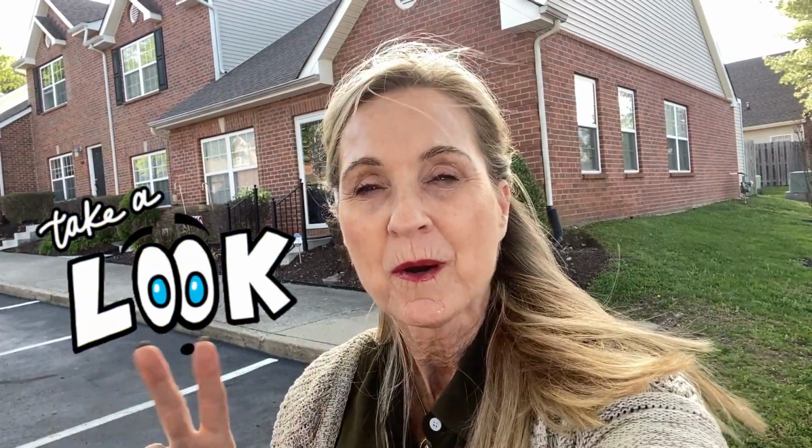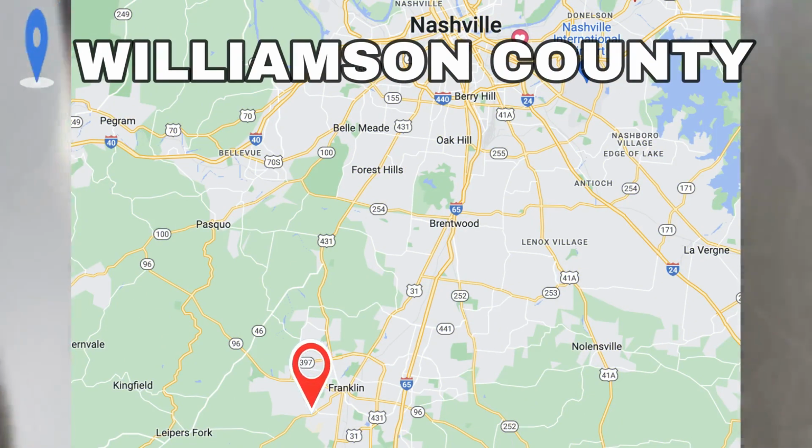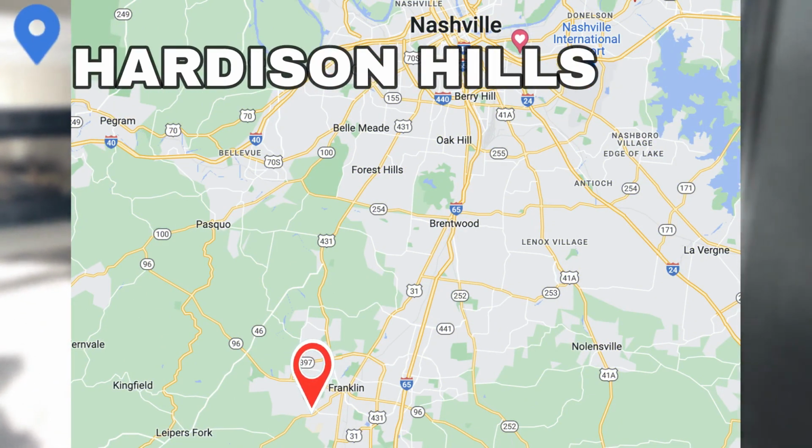But let's take a look at what this one has to offer. About the same kind of price point, newer home. Let's see if you see some differences. Let's go down to Williamson County to take a look at this townhome in Hardison Hills.